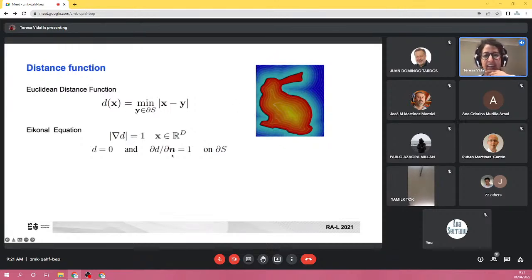The nice thing is that this Euclidean distance function can be captured by what is called the Eikonal equation. Imagine you have a boundary, delta S, that dilates along the normal of this surface with unit speed, moving outside or inside in the direction of the normal. Then the arrival time is exactly the distance. This is described by the Eikonal equation: the gradient of the distance equals 1, with some boundary conditions.